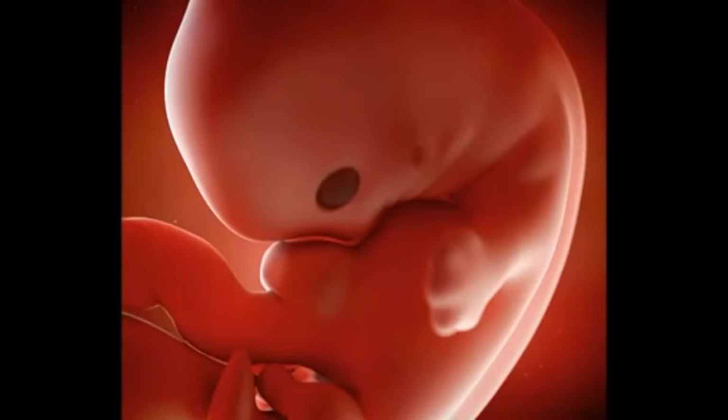The size of the embryo at 7 weeks pregnant. Your little one is growing fast. At 7 weeks, the embryo is about the size of a small blueberry, about 0.3 inch long. For a visual idea of how things are developing inside your uterus this week, check out this illustration. Placenta, yolk sac, embryo, amniotic sac, uterus, cervix.